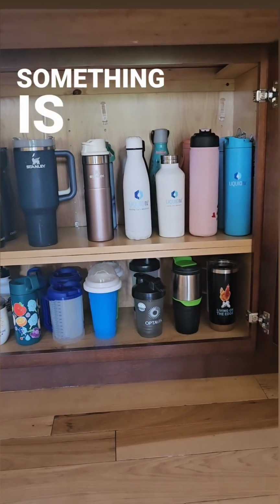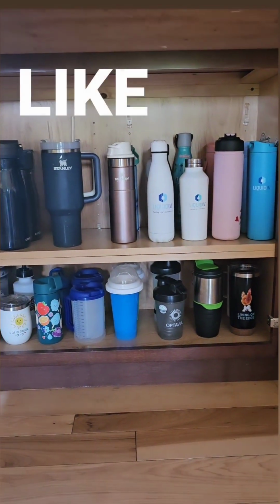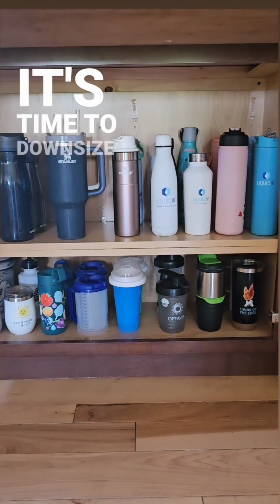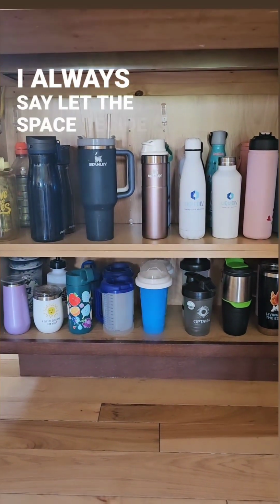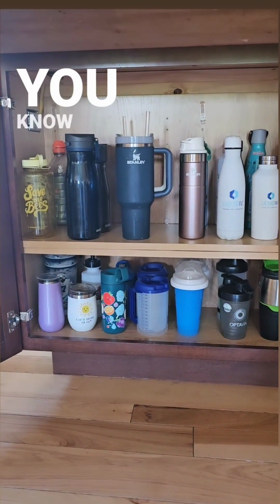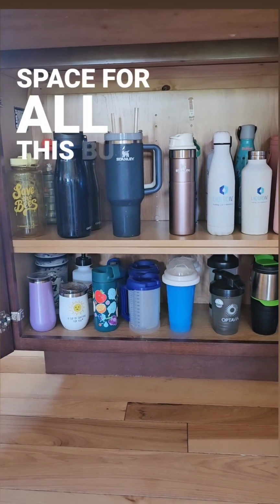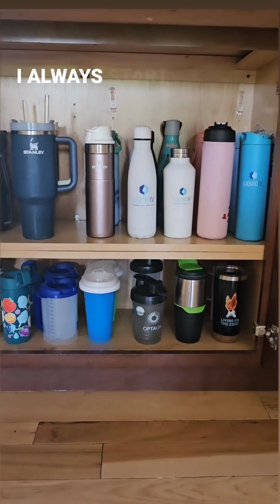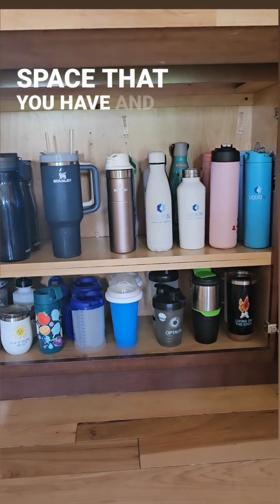But if something is overflowing a cabinet, like if you can't even shut the drawer or close the cabinet, then it's time to downsize, because I always say let the space decide how many items you can keep. In this case, I had enough space for all this, but if I didn't have this much space, I couldn't keep this many cups, because I always start with the amount of space that you have.